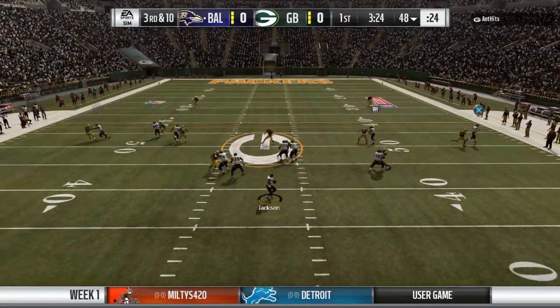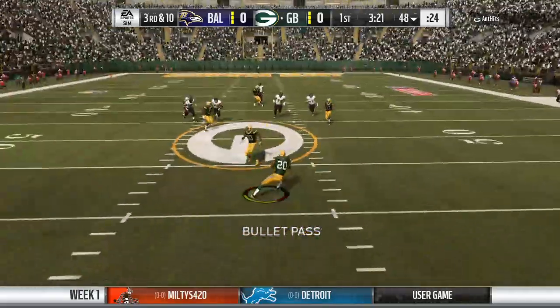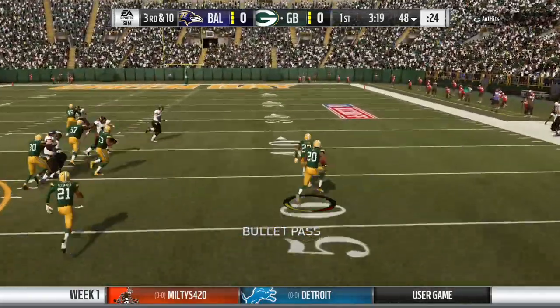On 3rd down, Jackson. Oh, that's bullshit. Oh, that's so much bullshit. That's funny.